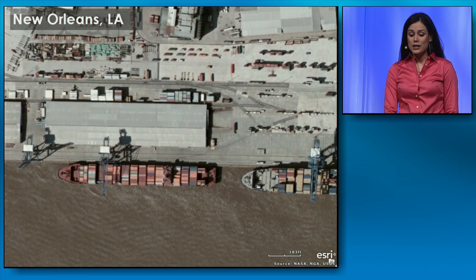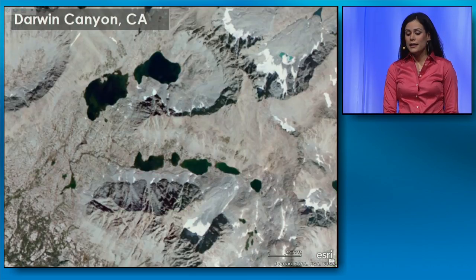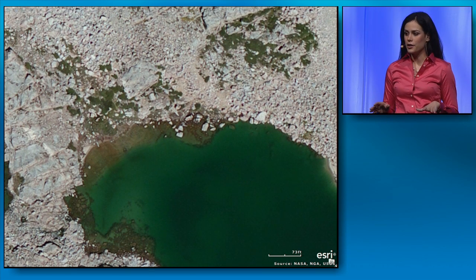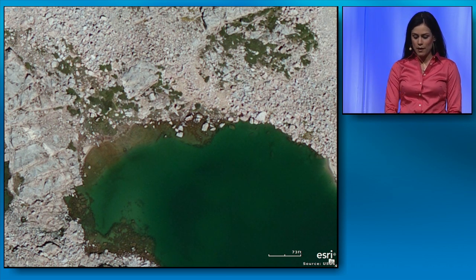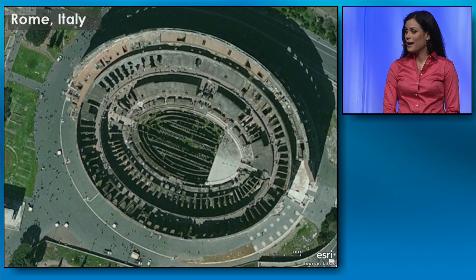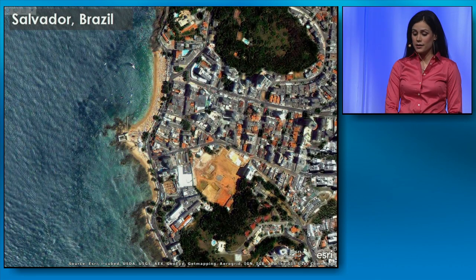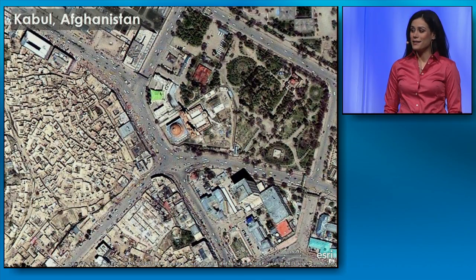Whether you're looking at shipping containers at ports in New Orleans or farmland in central Kansas, even in our nation's most remote wilderness areas, you'll consistently find 30-centimeter coverage from coast to coast, no matter where you look. But we understand that for many of you, your mission extends outside the United States, which is why we've also added significant coverage to Western Europe, with many areas covered at 60 centimeters and some at 30 centimeters or better. And we've been expanding our 1-meter coverage worldwide, which now includes many parts of Brazil, Argentina, Australia, and Afghanistan.